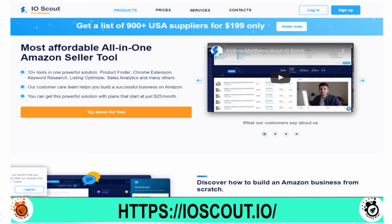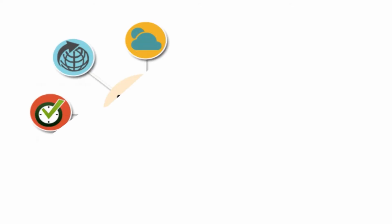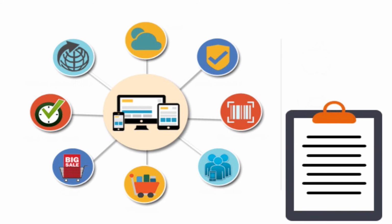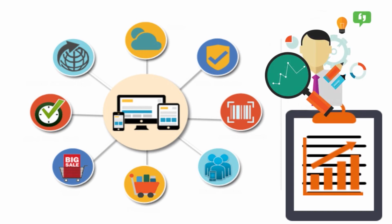It's one of the most affordable all-in-one Amazon seller tools. You have more than 10 tools in one powerful solution here. And again, we're talking here about Product Finder, Chrome extension, keyword research, listing optimizer, sales analytics, and many others. And the cool thing here is that the IO team will help you build a successful business on Amazon. They have a customer care team who can actually help you do that. And their plan starts at just $25 per month.